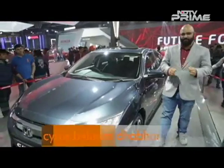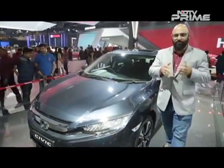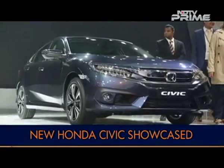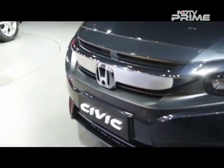This is something that everybody's been interested about, and in fact it won the Facebook contest for the Reader's Choice Star of the Year for our Auto Expo Awards. It is of course the new Civic. We haven't had that for quite a while here in India. When it came the last time around, it created quite a storm.